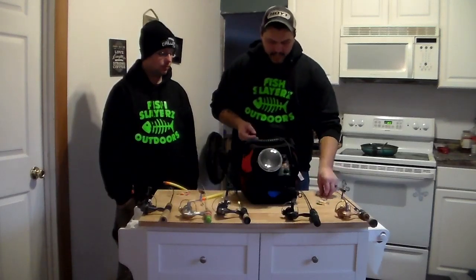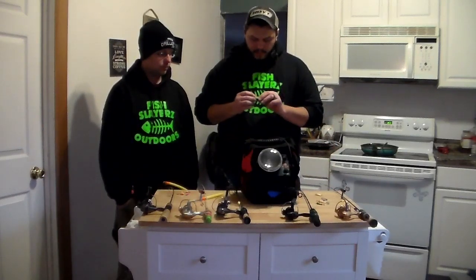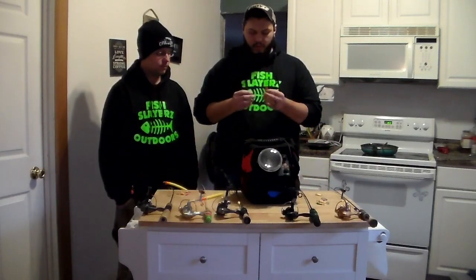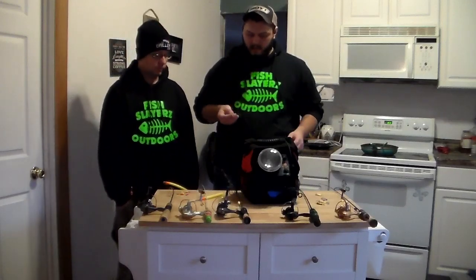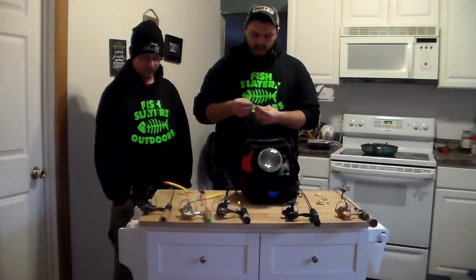And then the last spoon that I ended up trying before I found the one that we caught fish on was this orange and glow forage minnow. I had quite a few fish follow this up, but again, they wouldn't hit anything.